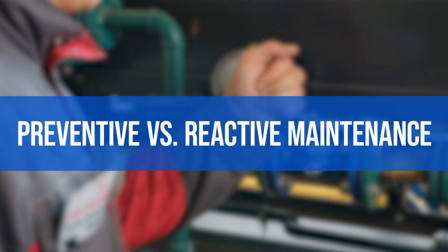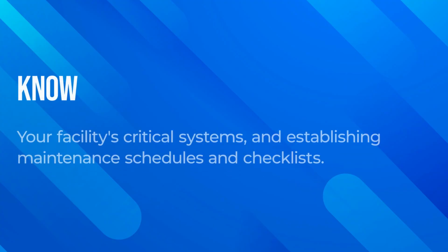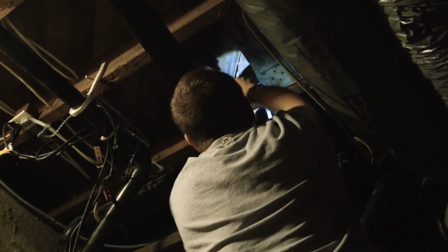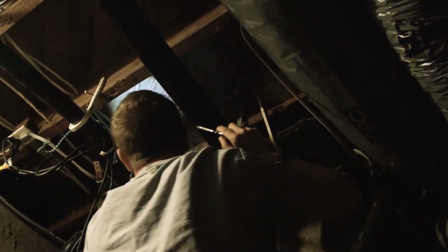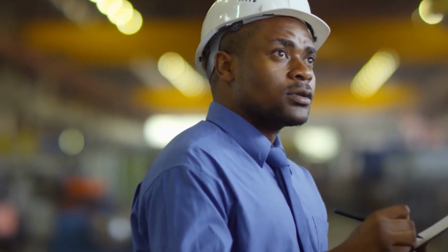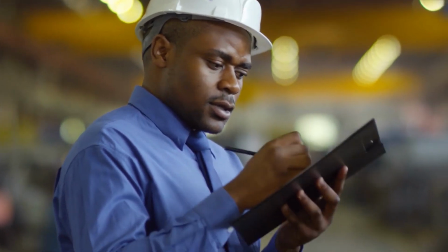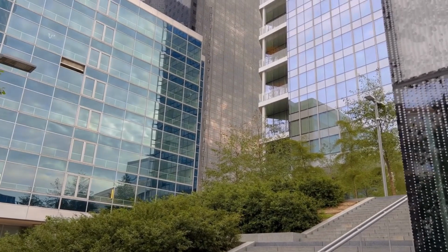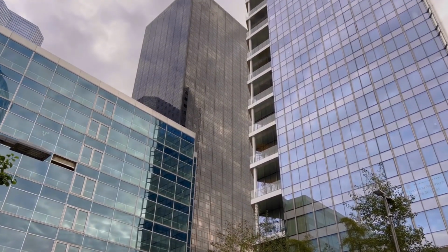In summary, facility maintenance involves understanding preventive versus reactive maintenance, knowing your facility's critical systems, and establishing maintenance schedules and checklists. Prioritizing maintenance practices is crucial to achieving efficient and cost-effective facility operations. It is imperative to carefully assess the maintenance needs of your facility and develop a comprehensive plan to address them. By adhering to these best practices, facility managers can ensure the optimal performance of their facilities and provide a secure and functional environment for all occupants.